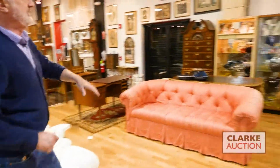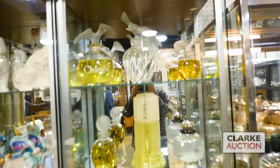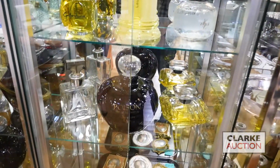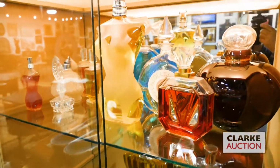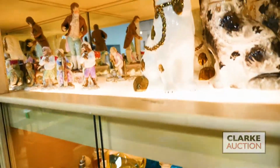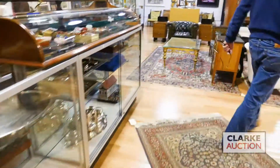Let's catch these smalls here while we're at it. We have lots of advertising size perfume bottles. We have miniatures, we have Staffordshire, we have more Meissen, we have Herend, we have Wedgwood, Crown Derby. And for the stamp collectors, the philatelists, as we would say, we have a stamp collection, we have lots of books, so go to our site, clarke.com.